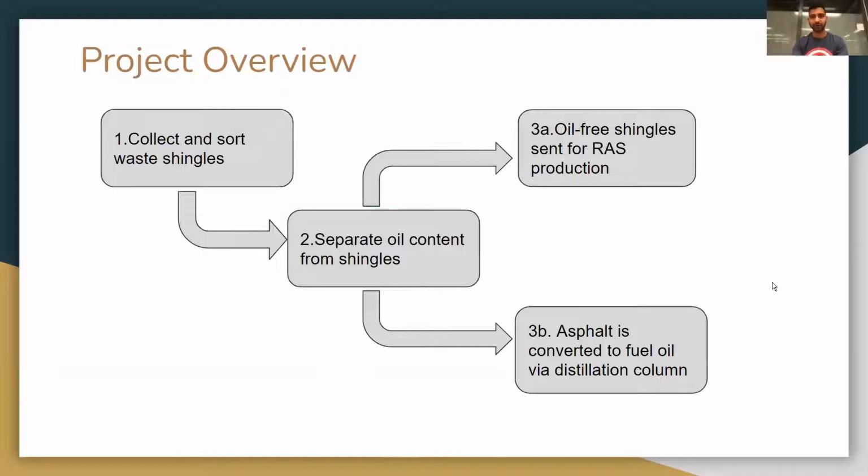Next, the asphalt and aggregate will be disassociated. From here, the streams will take two routes. The solid components will be ground and upgraded to produce RAS, or recycled asphalt shingles. The second stream of oil will go through a distillation column to produce fuel oil.